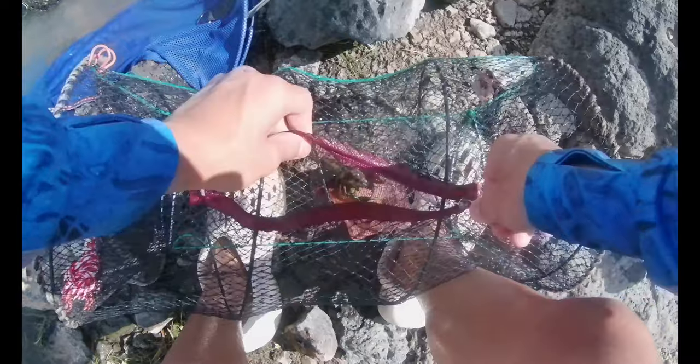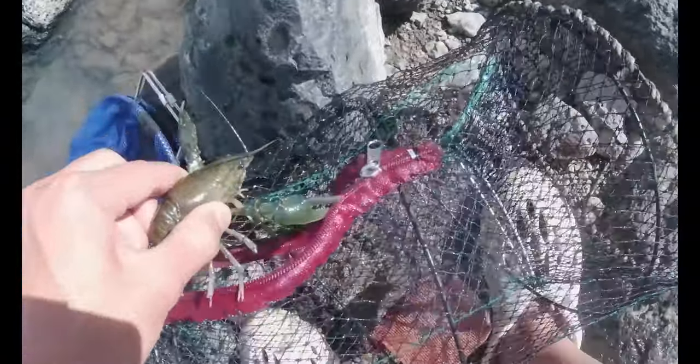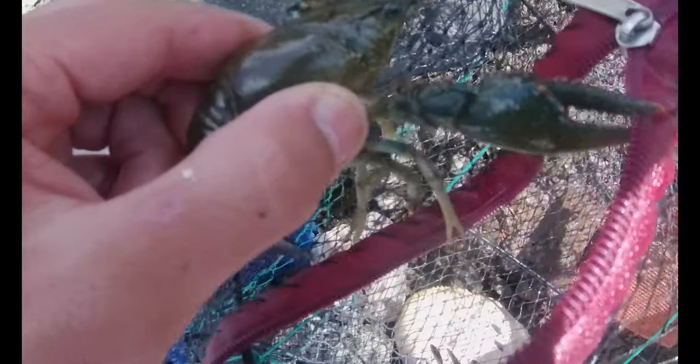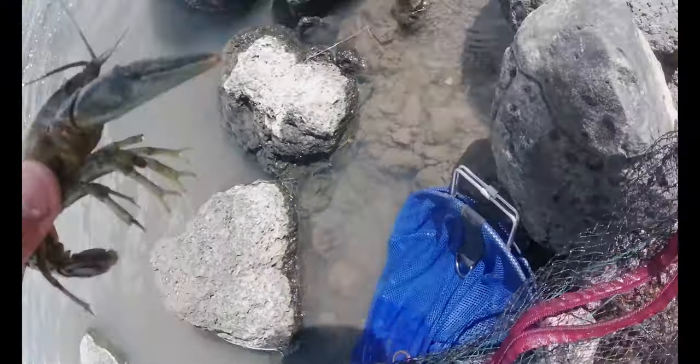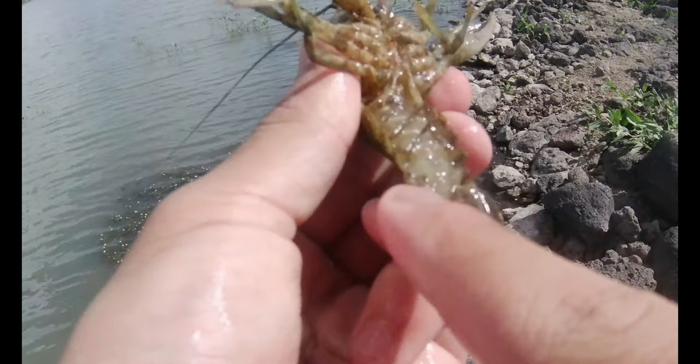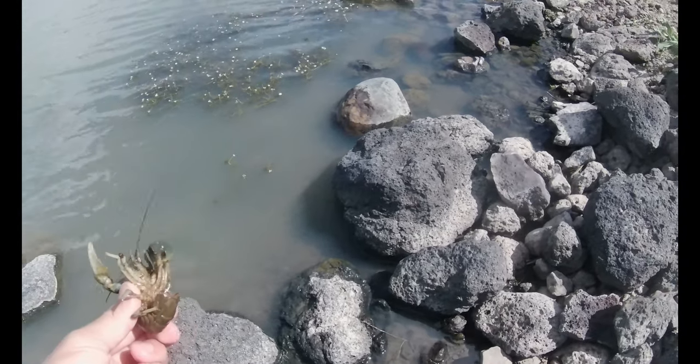I just pulled the trap up. Two nice ones. One pretty nice one. One like decent sized, I think. Let's see if I can grab him without him grabbing me. Nice. Let go. Dude, come on, man. Let go of the freaking trap. There. He just molted. Shell is soft. That's his tail. I'm gonna drop him in the bag with the trout.